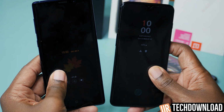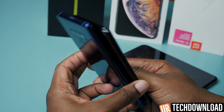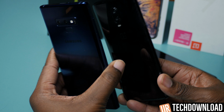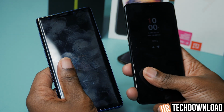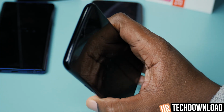Now the great thing about the OnePlus 6T is it's just a really great designed phone. Again, I mentioned that screen to body ratio of 85.5%. The phone feels a lot smaller than the other two. It feels a lot less like a heavier phone. This phone itself feels like it's a small phone with a big phone body. And that's weird to say, but it does feel like it's more portable. It's more able to be carried around on a day-to-day basis.